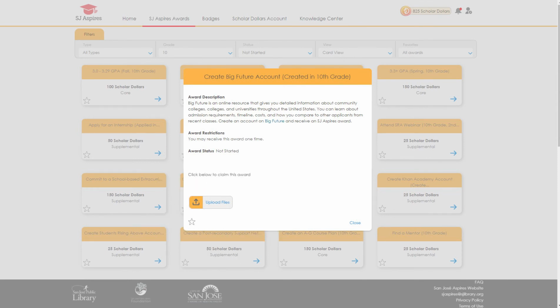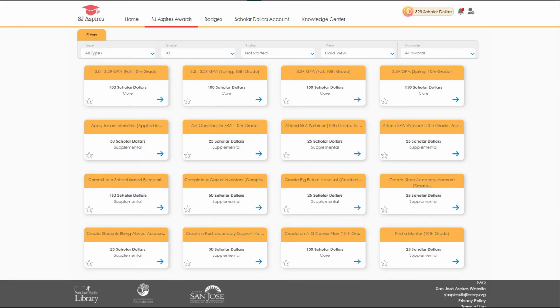You'll see a pop-up box that shows your upload is complete, and you'll be able to see by using the filters at the top of the page that the award went from not started to in review. Our staff team will then review the file you submitted, and if it looks good, they will approve the award and you'll see the total added to your Scholar Dollars counter.